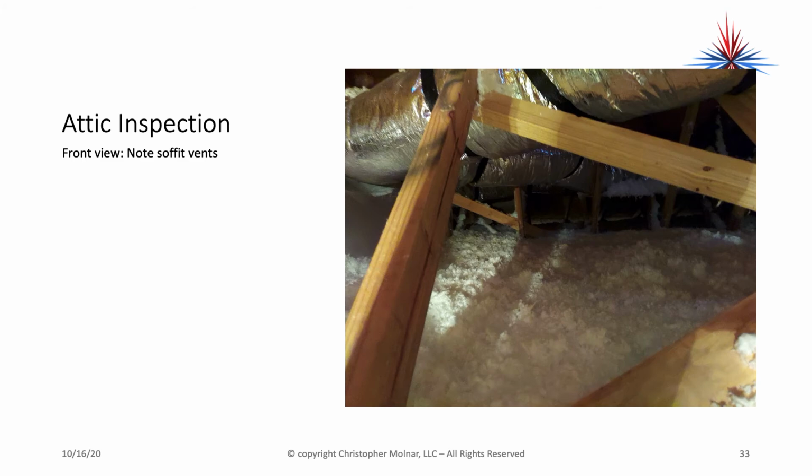Now, what I really want to find in an attic inspection, what I'm looking for, is proper ventilation. Of course, I'm looking at the duct work and overall construction. This is in Florida, so we use flex duct for everything here. It's not right, but it's what the installers do. But what I want to see is the soffit vents. This is looking towards the front of the building, and I can see light. What I'm looking for is daylight. I can see daylight on the front of the building.